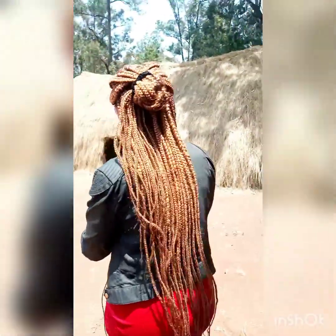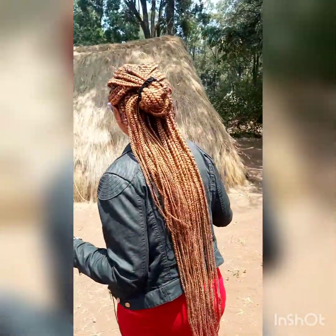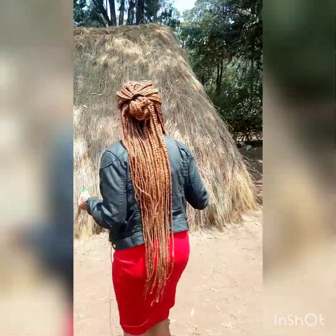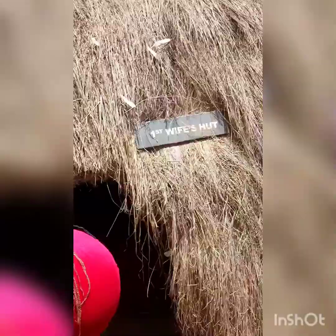Next we have the second wife's hut, or maybe we can start with the first wife's hut, because it is remarkable. It is larger than even the husband's hut. As you can see, very fine details. As you can see, the grass, it looks really nice. Let us have a look inside. You can see even this one has compartments. It has a cooking area. I don't know if we are allowed to call it a kitchen.